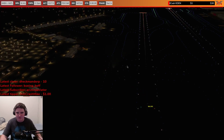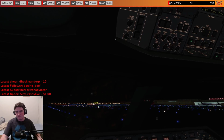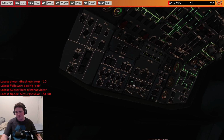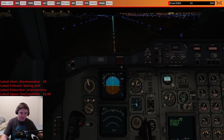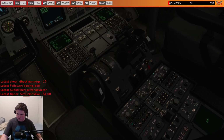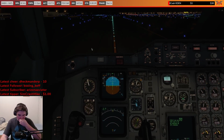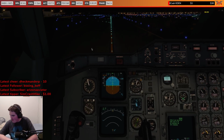Okay, so Alpha 11 will be the next two lefts. Alright, after landing checklist, that's about to check. Transponder is on, weather radar off. APU started, after landing checklist complete.